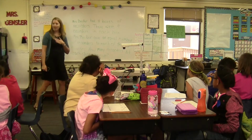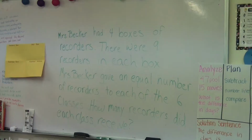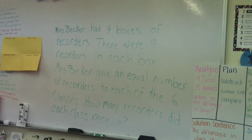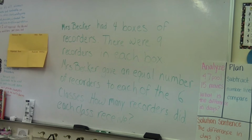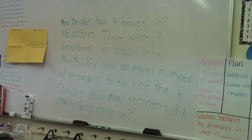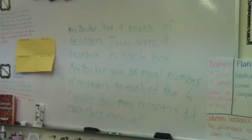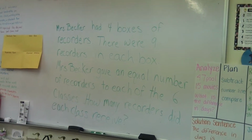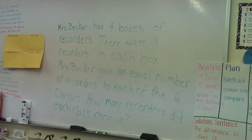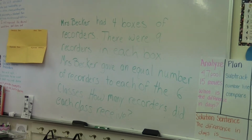Read it out loud with me, and once again, try to match my voice. Are you ready? All right. Mrs. Becker has four boxes of recorders. There were nine recorders in each box. Mrs. Becker gave an equal number of recorders to each of the six classes. How many recorders did each class receive?